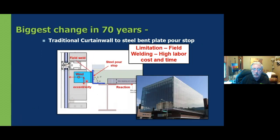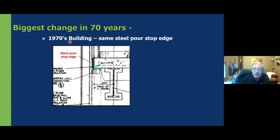With curtain wall, usually stick built and also unitized, we have similar situations where we have a steel clip angle, and usually it is welded onto a steel pour stop associated with steel framing, and it provides a load path back into the structure. So we can see that all the way back 70 years we've been using these types of steel pour stops. This is a 1970s building, so it's 50 years, but for 70 years we've been having the same detail at the edge of steel framing, and this is a clip that is welded on for a curtain wall.